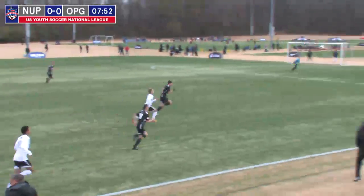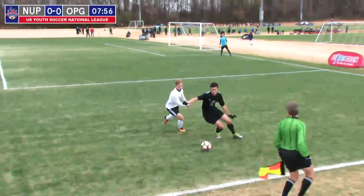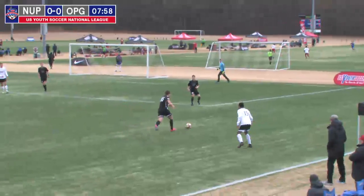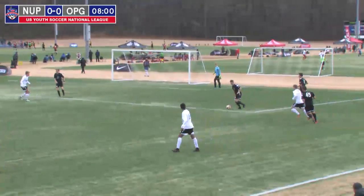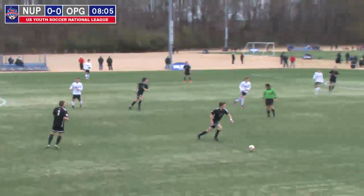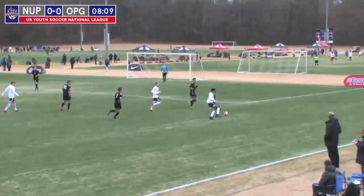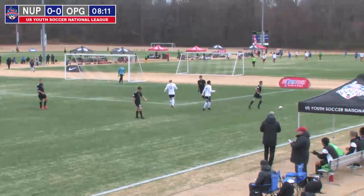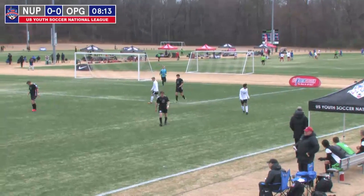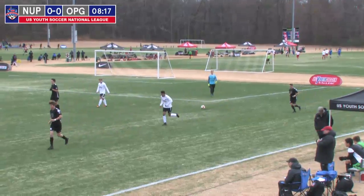Tinney peeling off, and he'll chase this one down the right-hand side, and it'll stay in. Forcing the defender to deal with it, and you just feel if North United could just, when that ball goes into the corner, all press up as a unit and not let OP play out of the back, they'd have a bit more success. But it's a bit of frustration there, and it leads to a free kick for OP Green, just outside the 18-yard box.